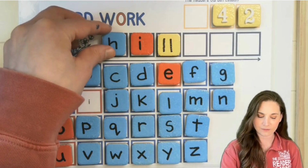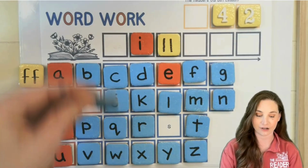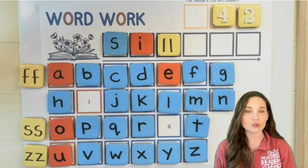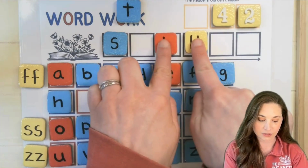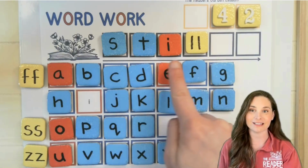And what happens if I take off that H? Well, now it just says ill, and I put an S there. We get sill. Now I'd like to change sill to still. So I'm going to need to squeeze a T right in between to get still.